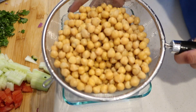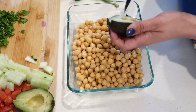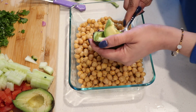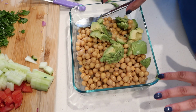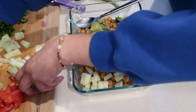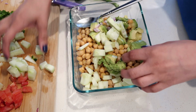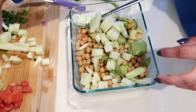Okay guys, so I have my chickpeas right here that I'm gonna add. You can literally add any veggie you want. I'm going to add avocado. Whatever you have on hand, you can add it. And then I'm going to add lots of cucumber. I think cucumber is something that gives it a really nice crunch. Speaking of crunch, I'm also going to add a little bit of onion.